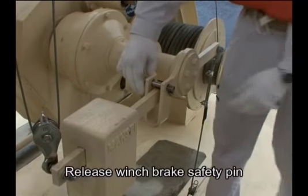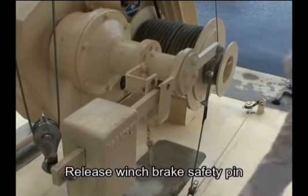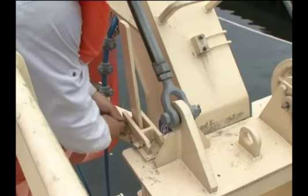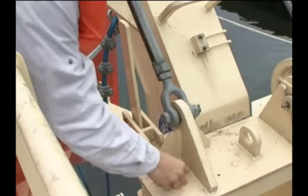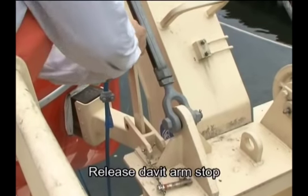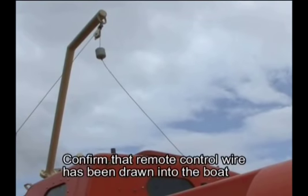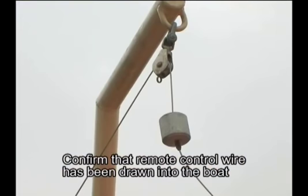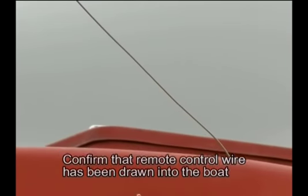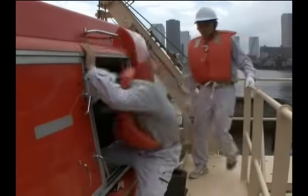Pull out the safety pin to release the boat winch brake. Pull out the davit arm stop safety pins, both fore and aft, and release the stop by pulling down the handle in one continuous motion. Confirm that the remote control wire has been drawn into the lifeboat. Then open the access hatch and get on board.